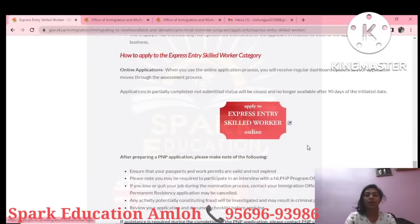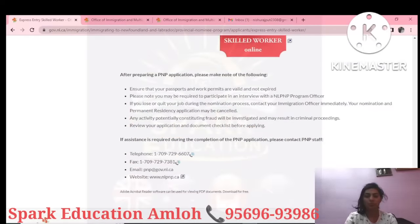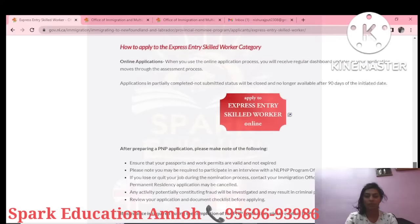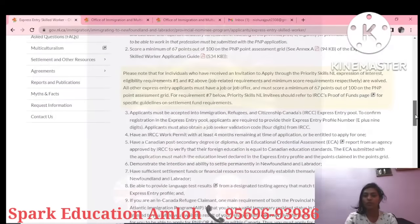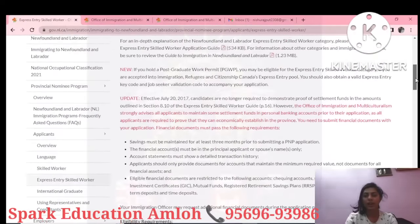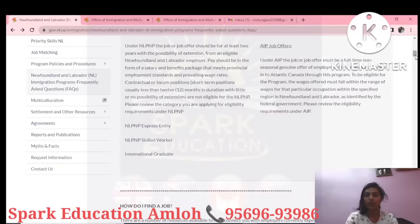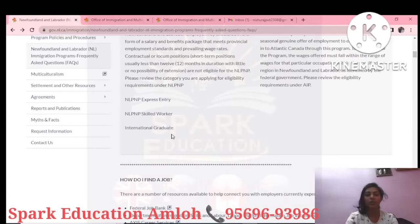Okay, how you can apply online. This is the right process here. Okay, this was for those who are already residing in Canada, within Canada. They can easily apply for this one, because you wouldn't be able to get that many points if you don't have a degree, if you don't have that much qualification, if you don't have that much funds according to the requirements. You cannot fulfill the requirements, so you won't be able to apply for it. It is better to be late than to get refused.